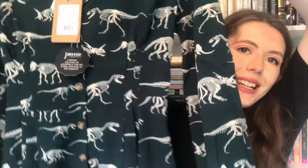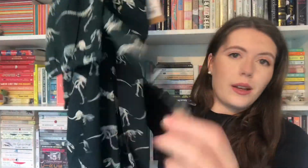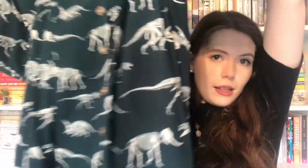And then the last one from Joanie is another one with quite a fun print. It is this dinosaur print, greeny teal kind of dress. It's got long sleeves, or I think three-quarter, probably comes to about here, and has the cinch-in belt at the waist. And yeah, it's a button-up. So we'll see how that fits. That is also a size 12.